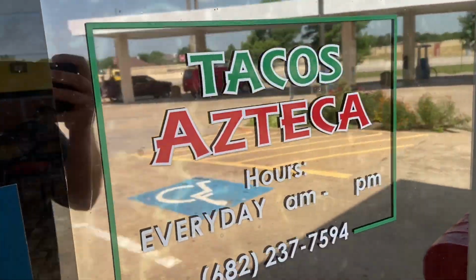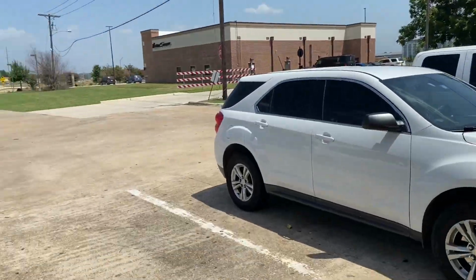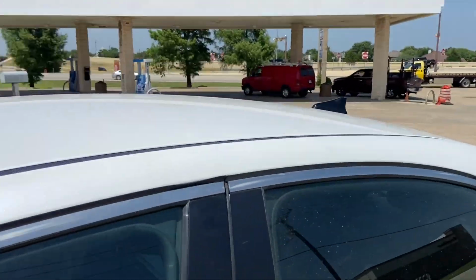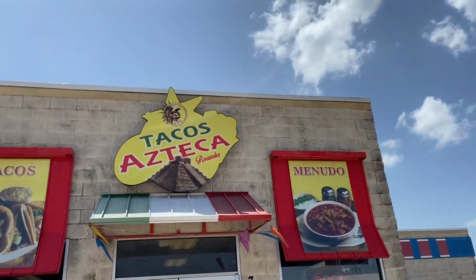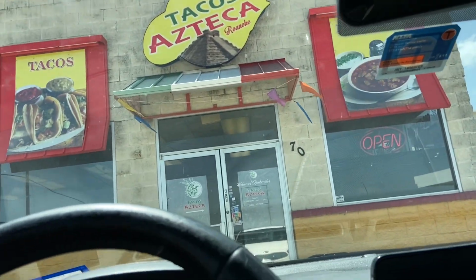All right, so it's a little different than I thought. You have to get 2 tacos. You can't just get 1 taco. But I got 2 anyway. For some reason, I thought you could get 1 for $1, but I was wrong about that. This is a Taco Azteca. I don't know why I thought that. I guess there was a sign that says 2 tacos for $2. Let's see if I can find it.